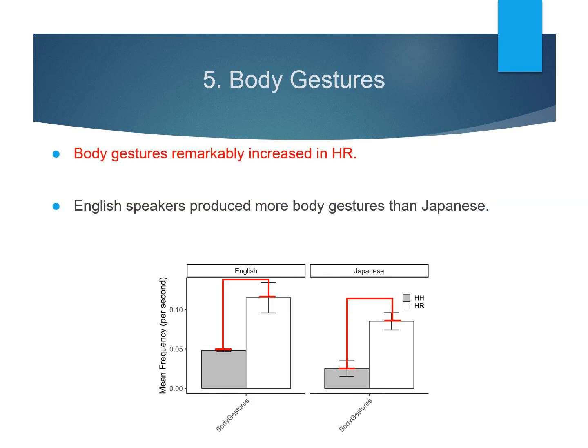Next, I'll talk about body gestures. While hand and head gestures decreased in human to robot, body gestures remarkably increased in human to robot. This result suggests that it is more necessary for robots to recognize body gestures than hand and head gestures. Concerning the language differences, English speakers produced more body gestures than Japanese.